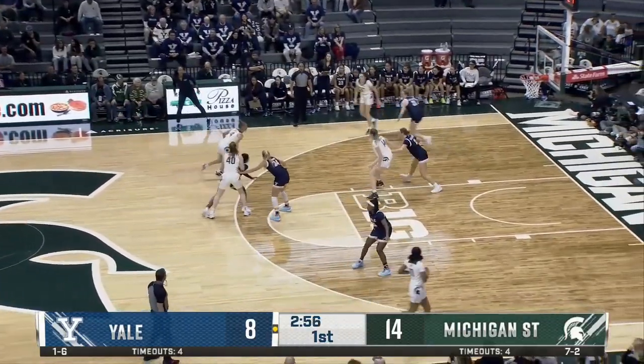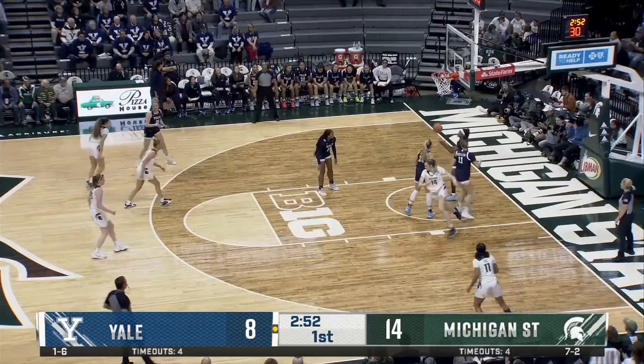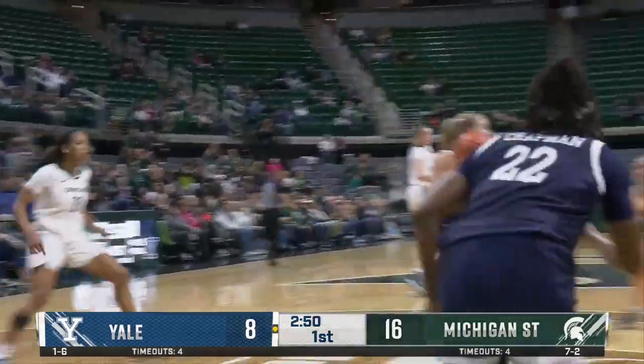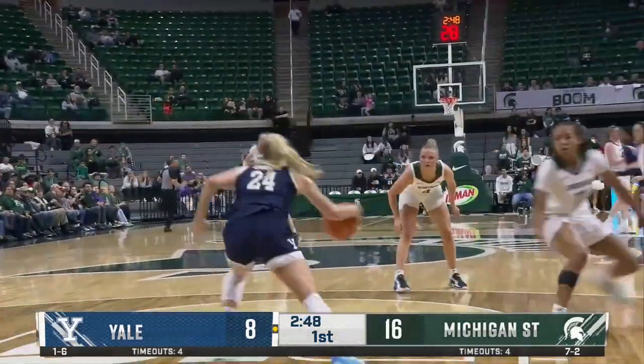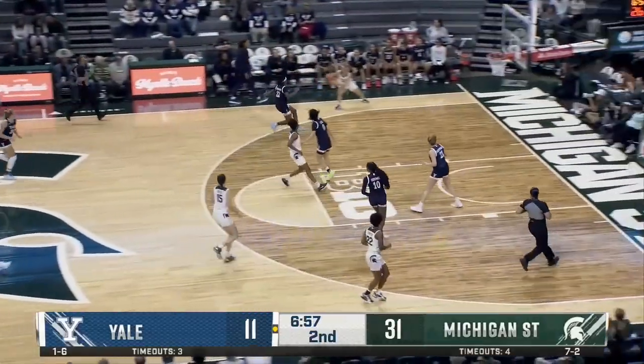Fraley had to use some adjustments, bring a bigger lineup in right now. Able to use the glass. Van Slutin getting the first field goal for the Spartans in just over 3 minutes. Simmons, 3 steals last game.